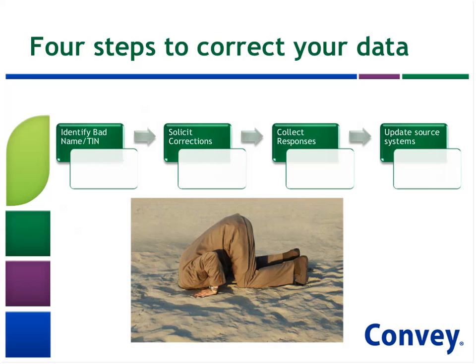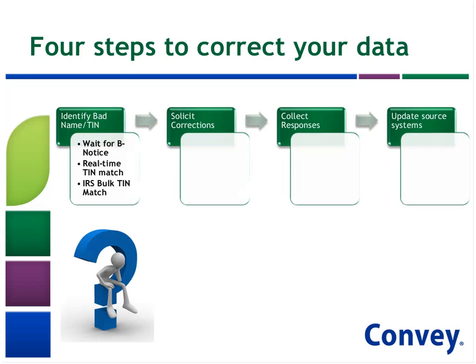So what we're going to do is we're going to kind of collectively pull our heads out of the sand, and we're going to go over the 4 steps to getting correct data and ensuring that you have accurate information.